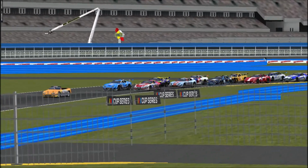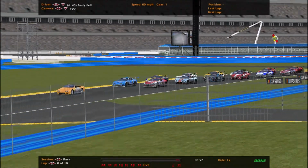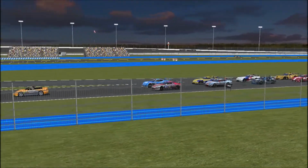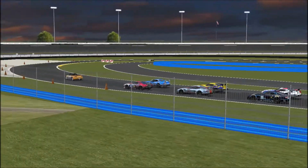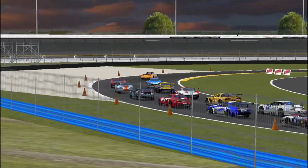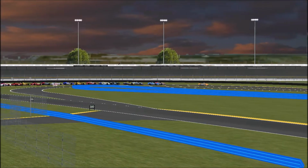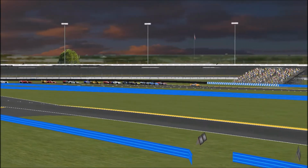And I also forgot about BMW. I don't know how I could forget that, but BMW is also in the field here. Mac Fletcher in the 007 will be starting to the outside of Andy Fell. Really beautiful night here as the sun is setting off of the track out there.